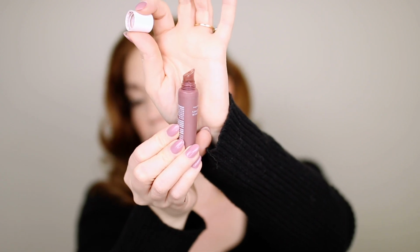Anyways, this I have to talk about. This is the Summer Fridays Lip Butter Balm, and this is the shade Brown Sugar. It smells like heaven. It just has a little squeeze tube applicator. It is a gorgeous color. They have different colors. It feels so hydrating on the lips. It's just like a beautiful kind of liquid lip balm. It's just really, really nice.